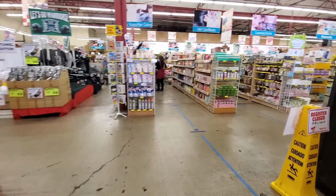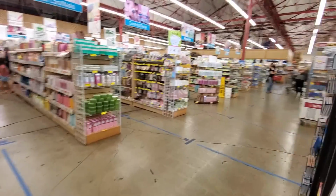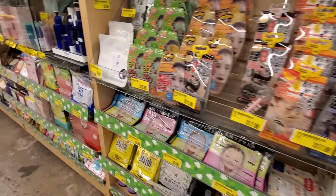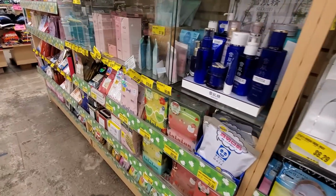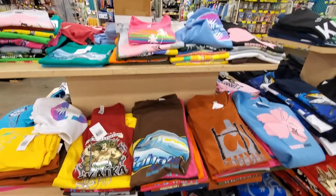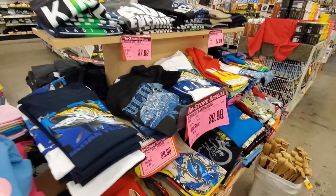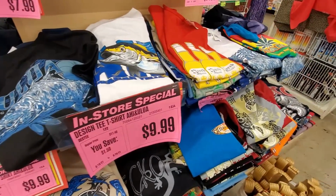When you enter the store, it's very huge and everything is pretty much items from Japan. They've got different kinds of soaps, face masks, shampoos, conditioners, all kinds of beauty items from Japan. They also sell some local types of shirts. So if you're looking for one, you can also come here for some.